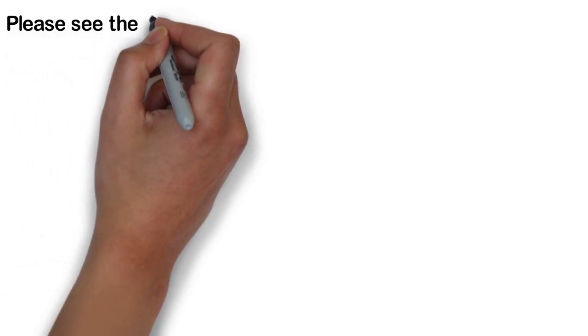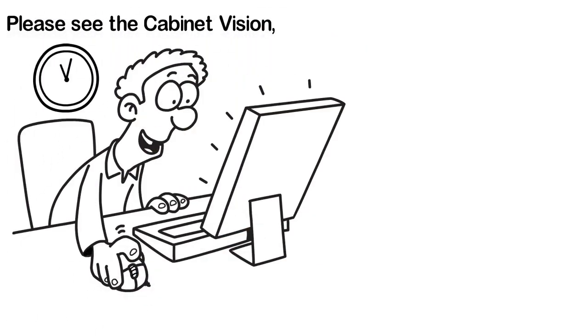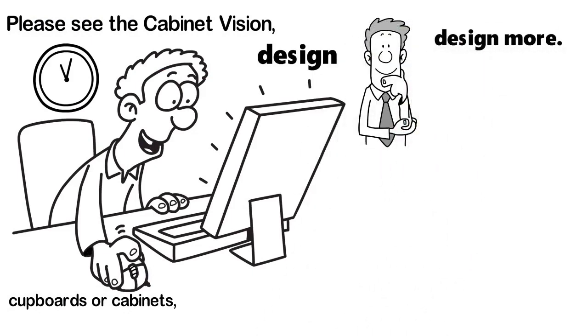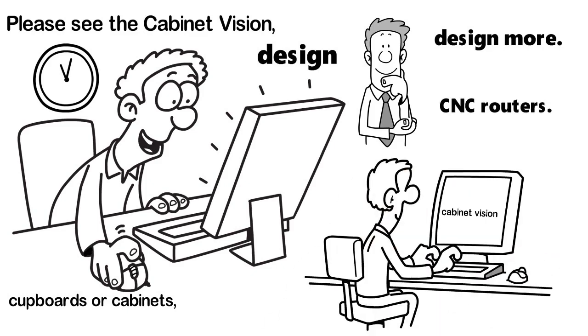Please see the Cabinet Vision, a software so strong to design any kind of styles for cupboards or cabinets. Let you think easily and design more. We select this software with our CNC routers. You can search Cabinet Vision through Google, and you will know how it works.